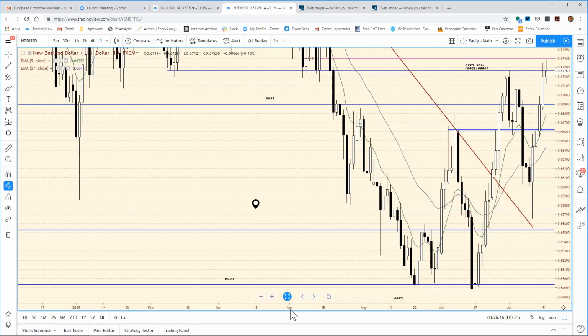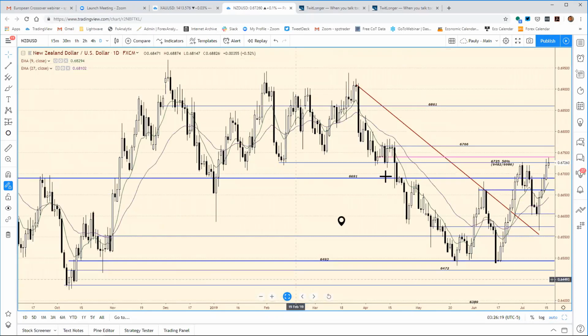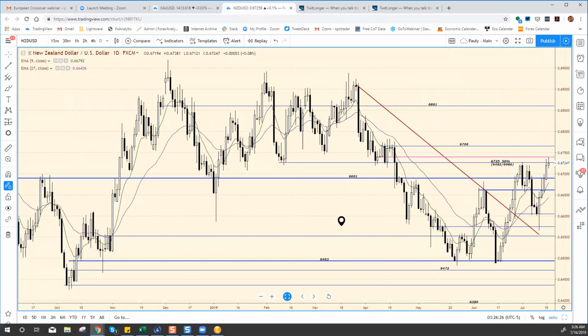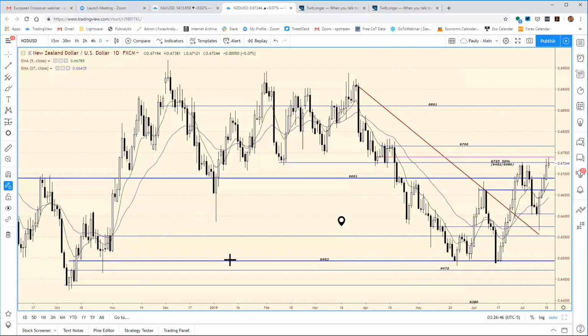So we've had a pretty nice run here with the Kiwi. Actually, it looks like we just hit our bias chart resistance, 67.40. Yeah, we had 67.39. So it looks like we got fortunate and did not hit that to the pip, I guess. Yep, actually, literally to the pip, 67.39. Our bias chart support. Let's move into that before we get into the UK data.